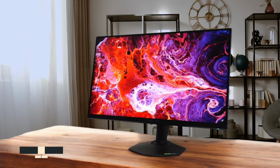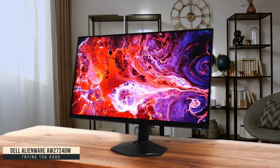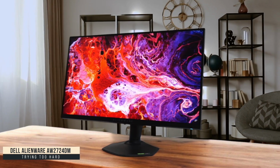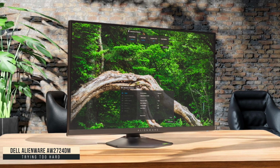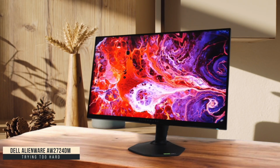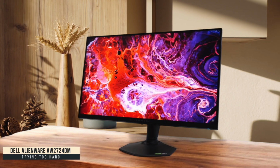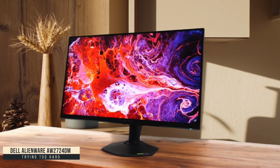This monitor feels like it's desperately trying to be premium without actually getting there. The Alienware AW2724DM has all these flashy RGB lighting zones on the back that I never actually see while gaming. And while the 165Hz refresh rate sounds impressive, it doesn't feel noticeably better than standard 144Hz displays. The HDR performance is particularly disappointing. Despite being VESA DisplayHDR 600 certified, small highlights don't pop, and the local dimming feature with just 16 zones causes terrible blooming in dark scenes.